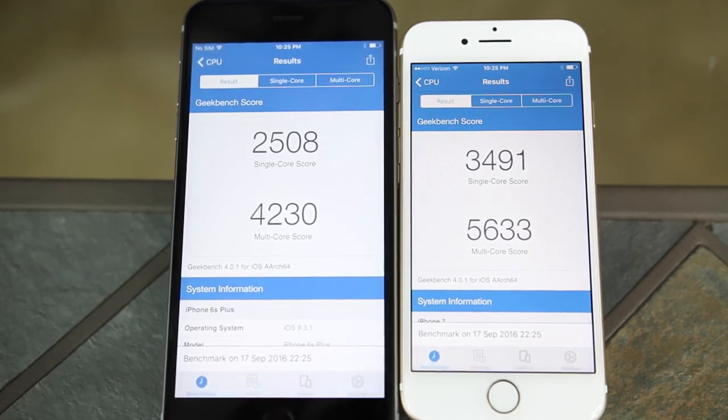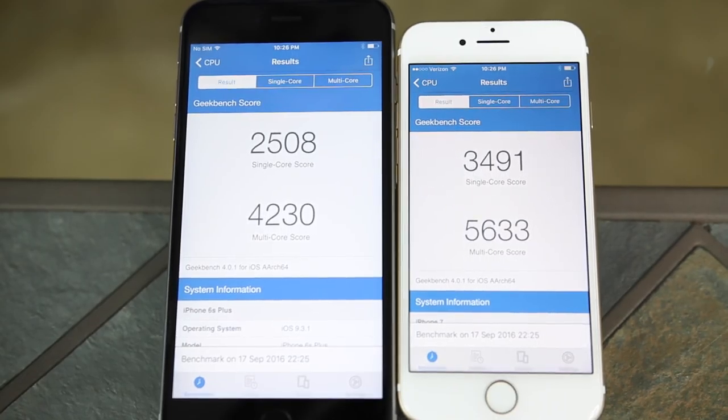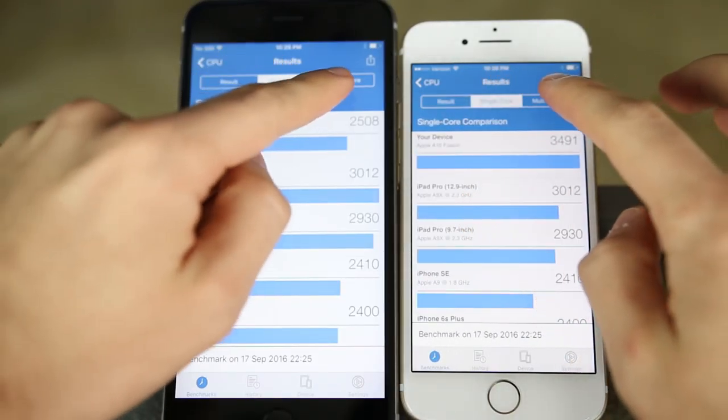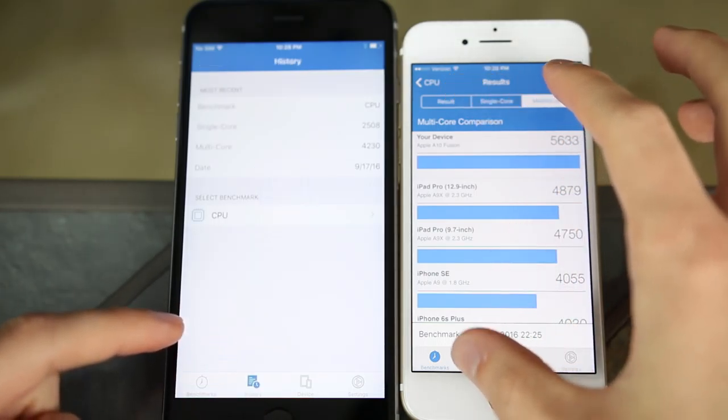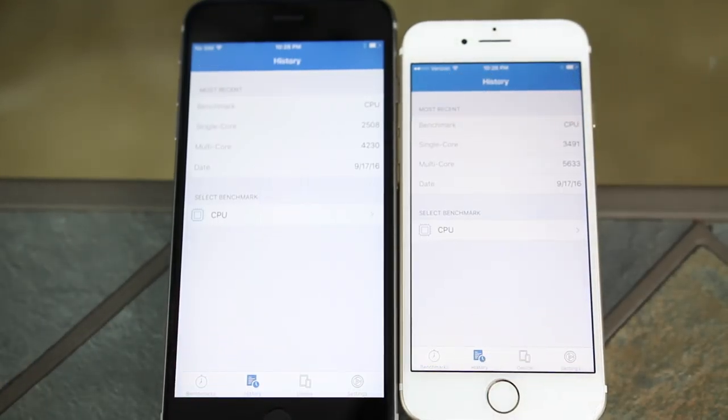The iPhone 6 has 1 gig of RAM, the 6S Plus has 2 gigs of RAM, and the iPhone 7 has 3 gigs of RAM. So we're going to be running through a series of tests just to see how much quicker the iPhone 7 really is. Alright, so let's go ahead and begin.